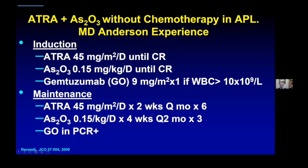Acute promyelocytic leukemia is a subset of acute myeloid leukemia, about 10% of the acute myeloid leukemias. And in 2000, we decided not to treat APL with chemotherapy because there were two targeted therapies, ATRA, which is a vitamin A analog, and arsenic trioxide, which is a poison, that showed that as single agents, they were superior to chemotherapy.